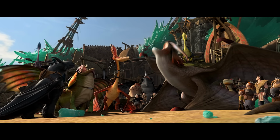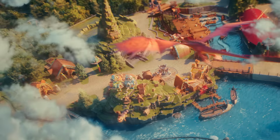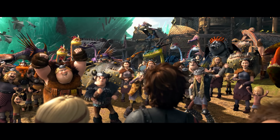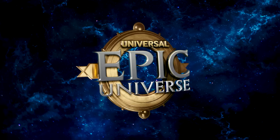We're creating an experience that is going to bring joy to millions of people who come to Epic Universe in the Isle of Berk. Everything about this world is larger than life, and there are so many more adventures and surprises to discover. This amazing new world is going to allow you to enjoy everything you love about How to Train Your Dragon in a whole new way. And you'll only be able to experience it at Universal Epic Universe.